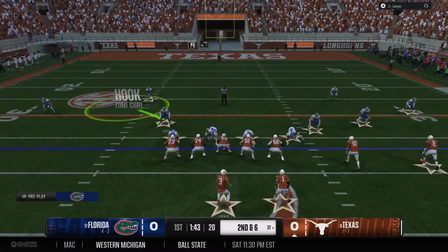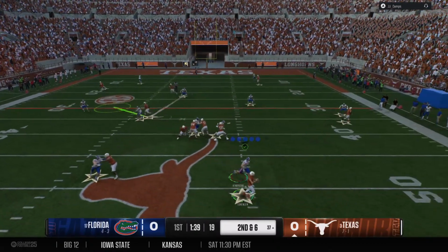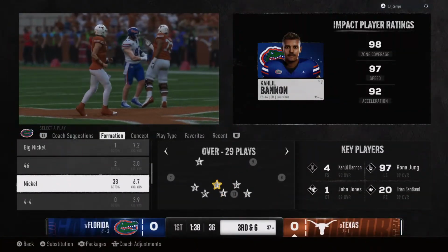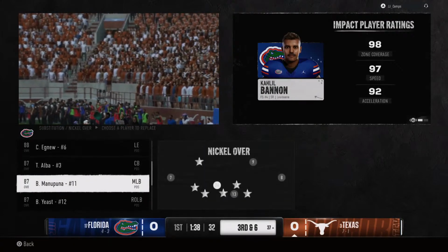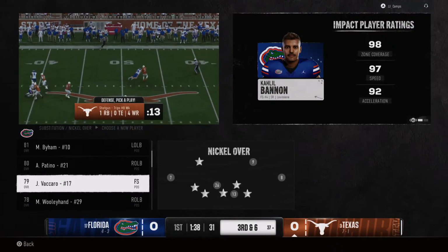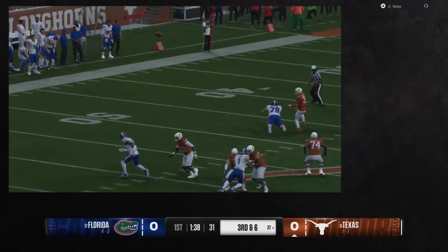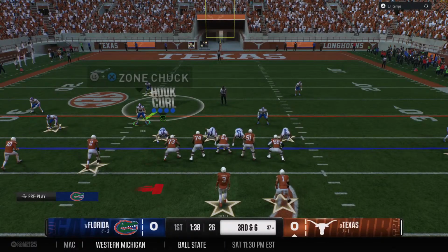Quarterback checks the defensive look, makes some adjustments. They look to throw it here on second down. No, he just throws it away. That's going to bring up third down. We'll see if the offense can move the chains off that incompletion.